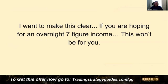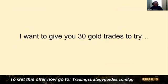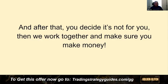I want to make sure this is clear. If you are hoping for an overnight 7-figure income, this isn't for you. And if you want to gamble and risk your whole entire account on one trade, this is not for you. I want to give you 30 gold trades to try. And after that, you decide if it's not for you. Then we work together and make sure you make money.